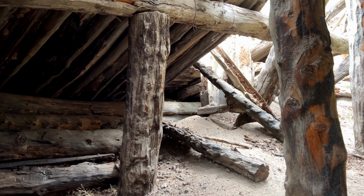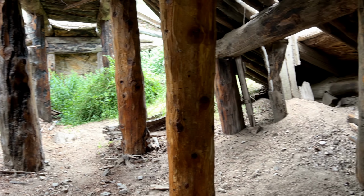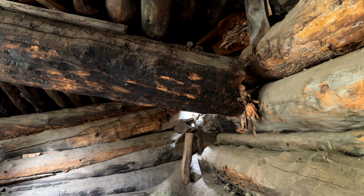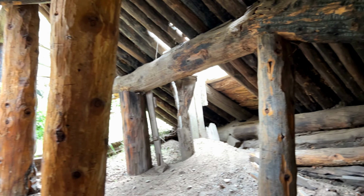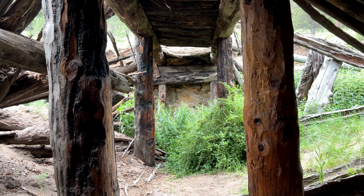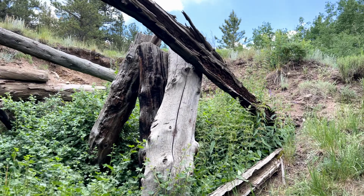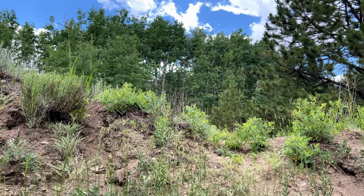So you look at some of the lumber and it's black. Apparently, around COVID, there was a fire. But yeah, look at this. This is crazy. To think that they had a stagecoach come up these mountains, you know, 150 years ago.